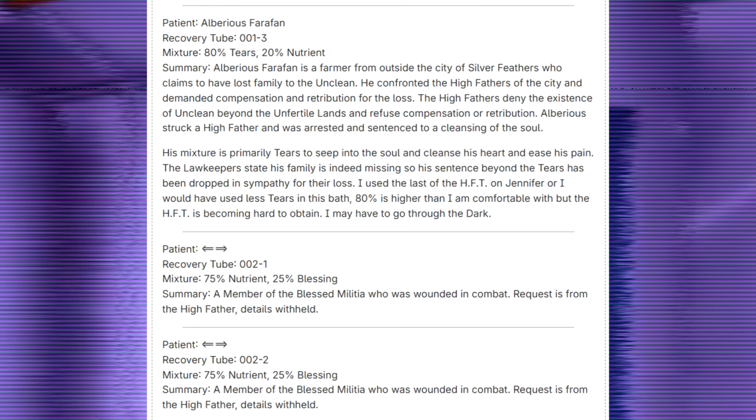Patient: Left-right arrow. Recovery 2, 002-1. Mixture: 75% nutrient, 25% blessing. Summary: a member of the Blessed Militia who was wounded in combat. Request is from the High Father. Details withheld.